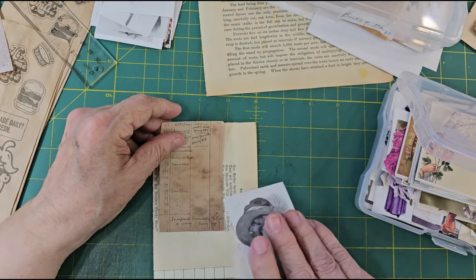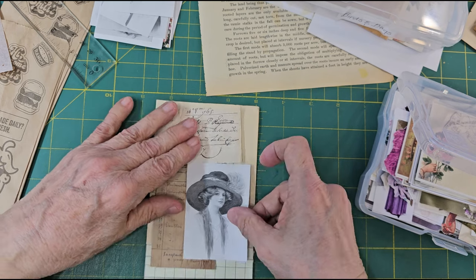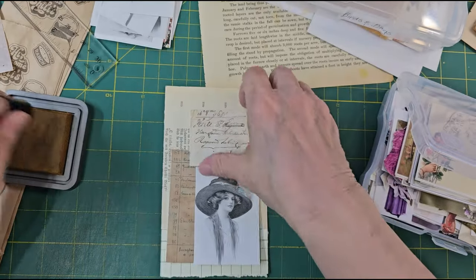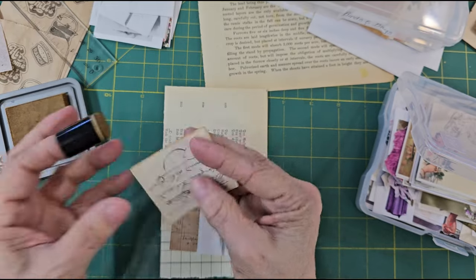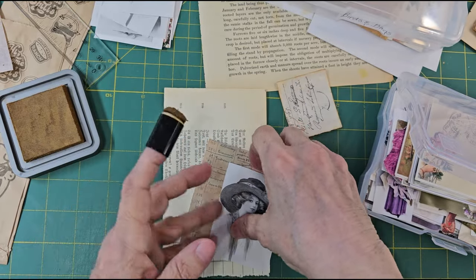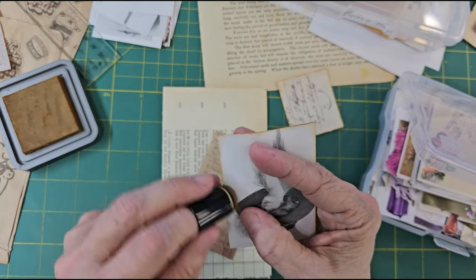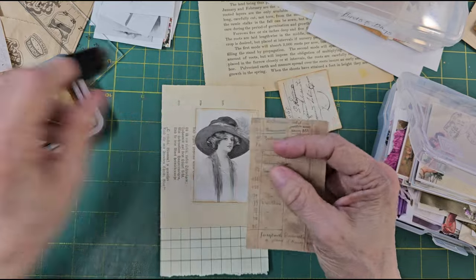Okay, so let's see. First of all, do I want to even cover up that whole book page? I don't know. But, whoa, hello. I will go ahead and ink my edges a little bit on here. I like my edges inked. I also like them not inked. It just kind of depends on what kind of mood I'm in, really. And there are times where I look at it and I'm like, oh, I should have inked that, or I'm like, oh, why did I ink that? So there's no one way to do anything.